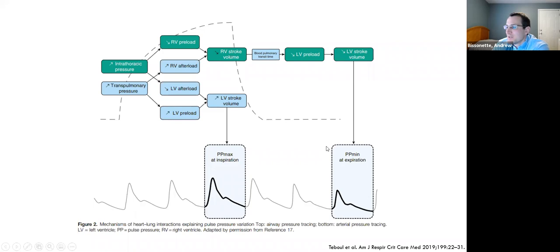If these two lined up during inspiration, they would basically cancel each other out. But because of the time it takes the blood to transit the pulmonary circuit, they actually space out nicely. And this is the physiologic basis behind pulse pressure variation and stroke volume variation.